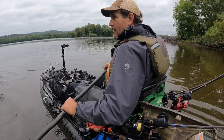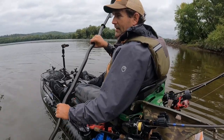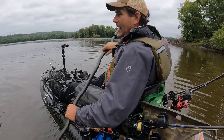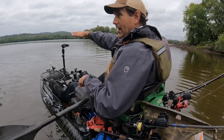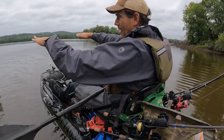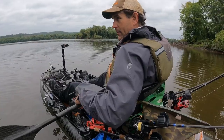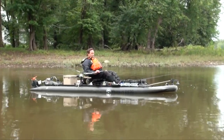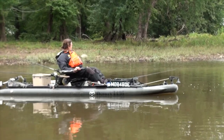I'm going to use this one for getting lures unsnagged from the bank, or if you're running through a rapid and you're about to hit a rock that's there, and you'd really rather not hit the rock. Do we go upstream or downstream? We will go upstream. Let's get you using the motor.